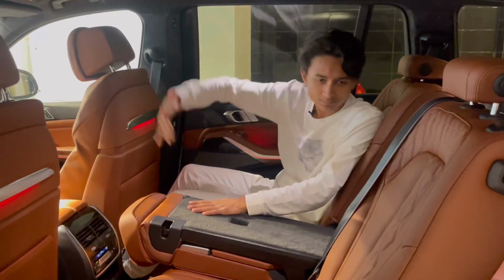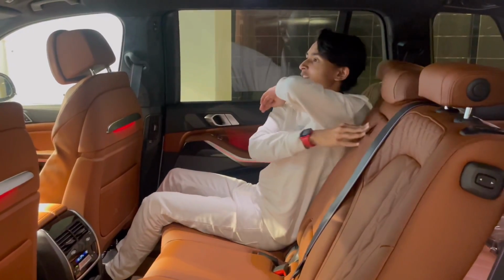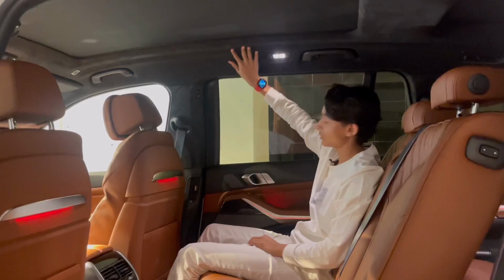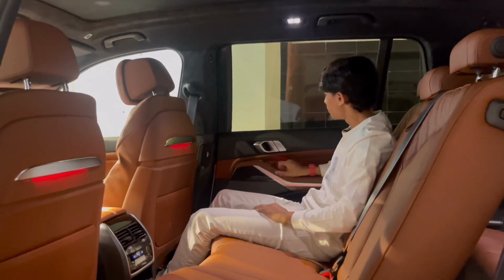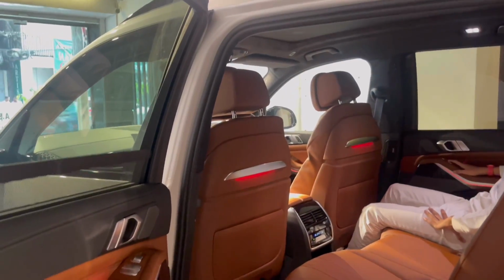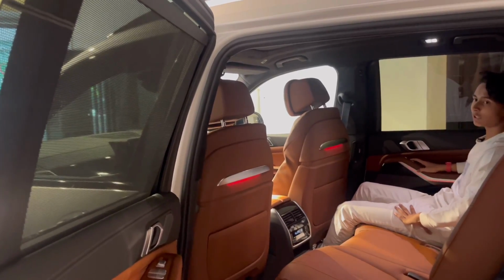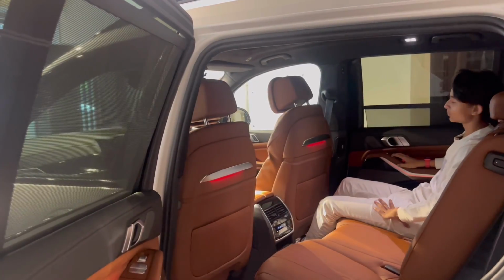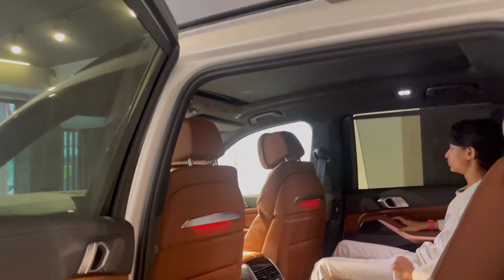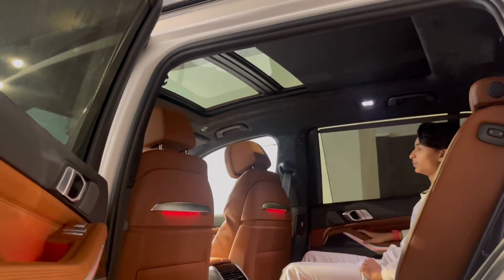So you have some room here, or talk to the third row. Hello, you feel me? That's it. You have grab handles, and the headliner is fully in the suede leather that is so comfortable to hold. And you can open the blinds from the button here. So you have blinds for the windows, so I can control that side and this side. There you can see that, and I can also control my side one. And I can also open the panoramic roof. As you can see there, it opens it.